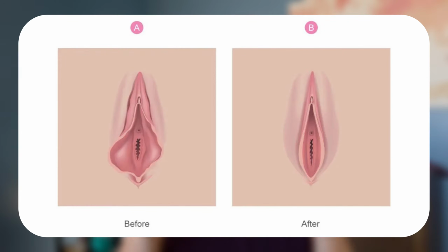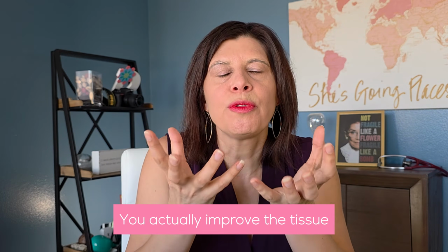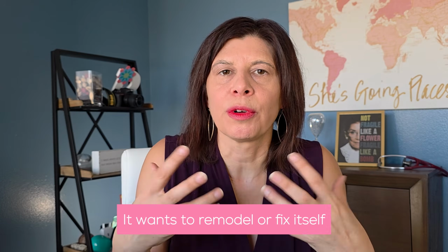So they may choose to actually do a labioplasty or make the labia not so droopy or saggy. They may choose to do brightening. They may notice skin color changes and they might want a brightening serum. And there's also vaginal lasers, which help improve incontinence, laxity, sensation. It's like the CO2 you do for your face. You actually improve the tissue. It wants to remodel or fix itself. Okay, so that's kind of the appearance or the changes that you see.